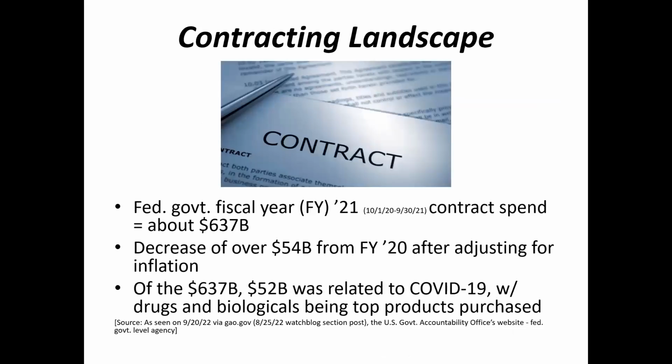So these next three slides, not going to spend a lot of time on them. It's basically giving information about the amount of money that the government spends in contracting every year. The federal government spent approximately $637 billion in FY21 on government contracts, and that was an increase of $54 billion over FY20. And of course, we all know about COVID. The government spent a lot of money during the COVID pandemic and things of that nature. Next slide.